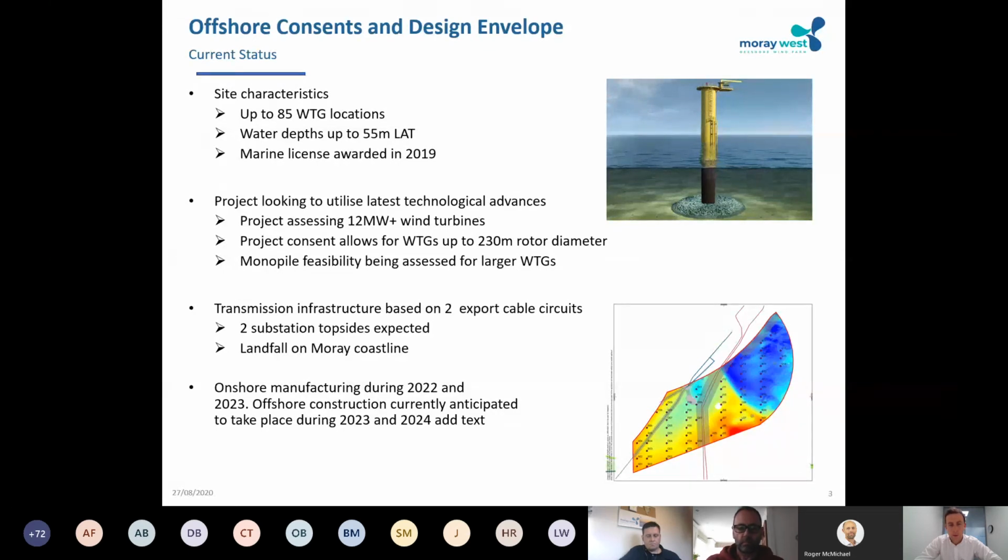The export cable route is around 50 kilometres offshore, and the landfall is on the Moray coastline at a site called Broadcraig, which is our base case landfall location at the moment, near Inverboindy.